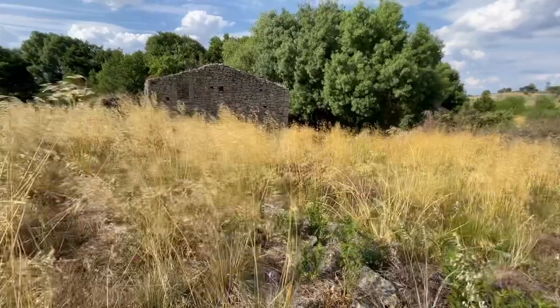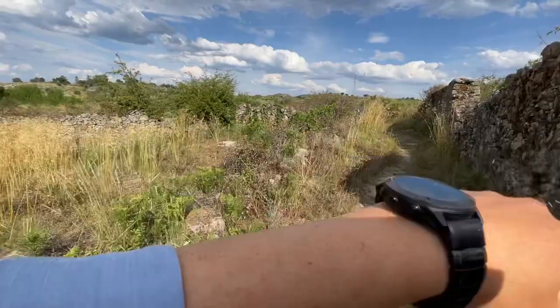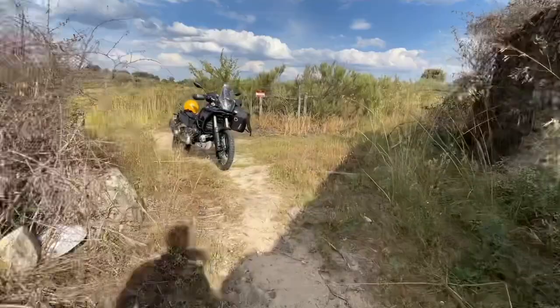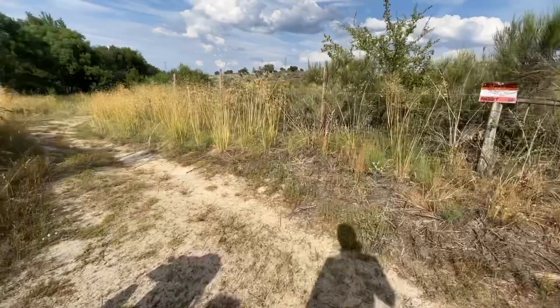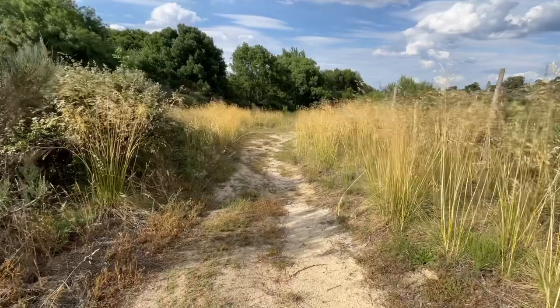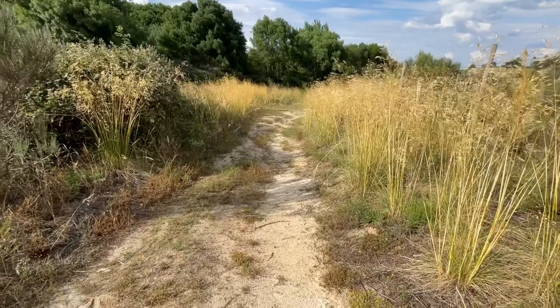Okay, that is the ruin, and all that part is the property. I want to start by presenting the access, more or less, to give you an idea. It's not a perfect access. I believe all vehicles can use it, but it's not 100% flat. In my opinion, if you want to come with a van, it's possible. But if you want to use the van every day to come here and go back to the village or the city, it's not a good idea.